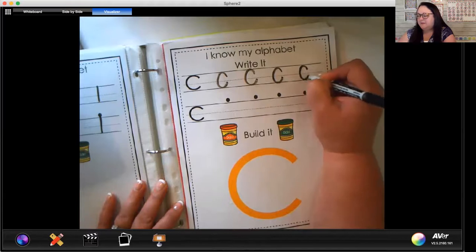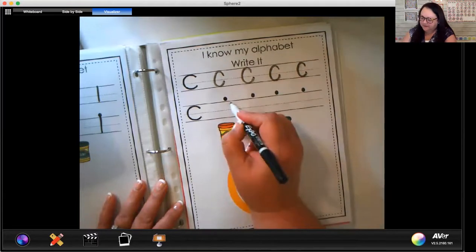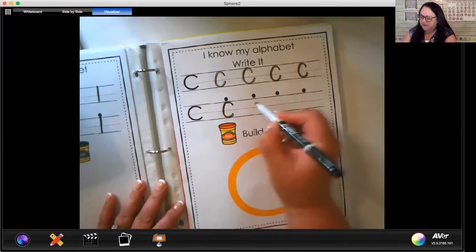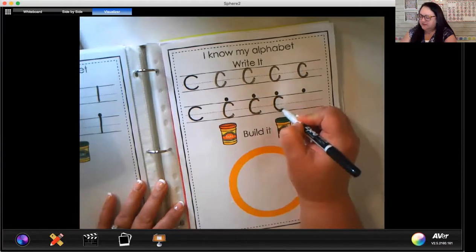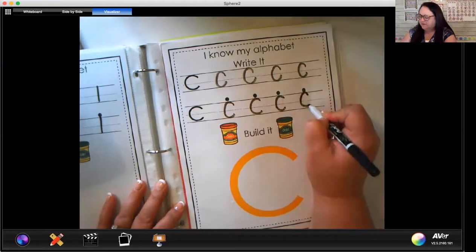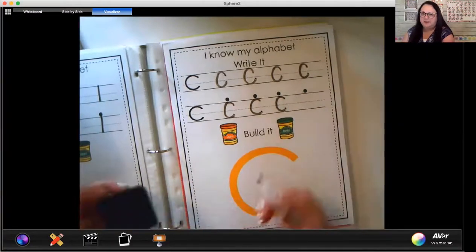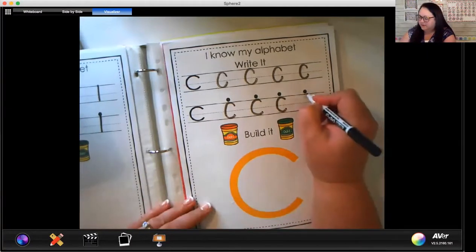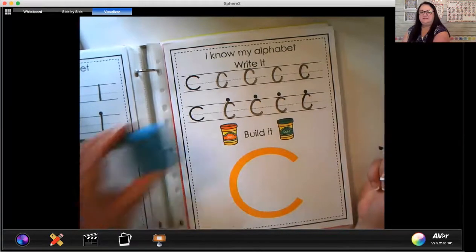Okay? But the important thing is you need to make sure that you touch the top and the bottom line. That's really important, and make it round. Touch the top and bottom line. So just go slow and touch the top and bottom line. Oops, see, didn't touch the bottom line. Cool thing about our binders is we can erase without having to use an eraser. We use this different one.